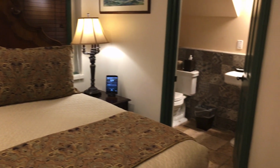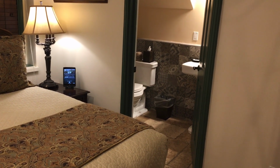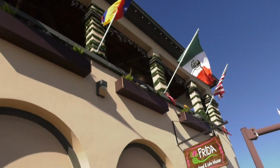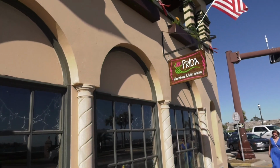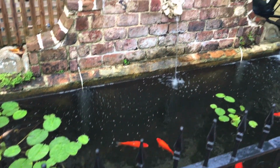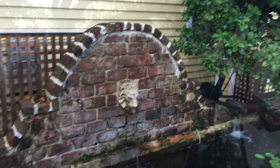We have little iPads in the rooms that tell you what's going on in the area. You can make dinner reservations and all the creature comforts that you can possibly find in the 21st century. You are a block and a half from all the historic district and all the restaurants. We'll be talking about this unique hotel for years to come.